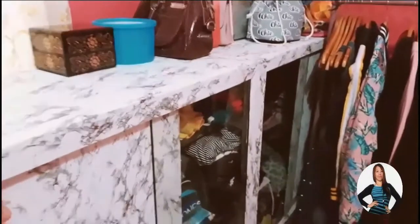So this is how I organize my space, and I'm happy with it. So guys, this is my dresser that I designed, and I love it.